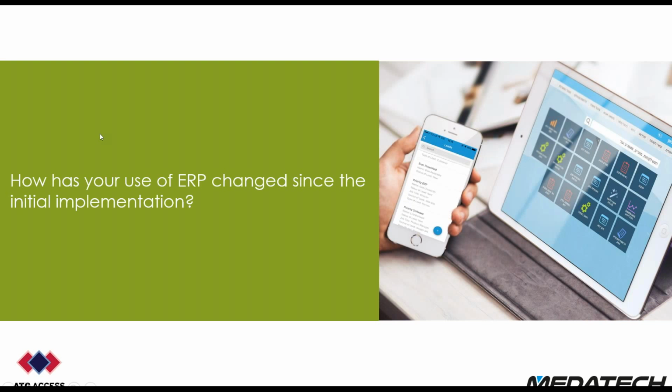How has your use of the system changed? Obviously, we implemented it a long time ago, and workflows change as the business changes. What changes have you seen? I would say from our initial implementation, you could look at it two ways. In some ways it's changed not at all. We still use the same process flow: leads, opportunity, sales, shipments, invoices.